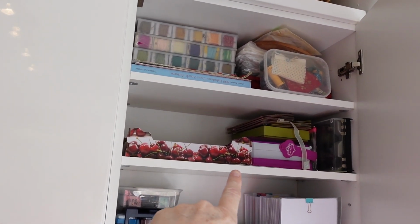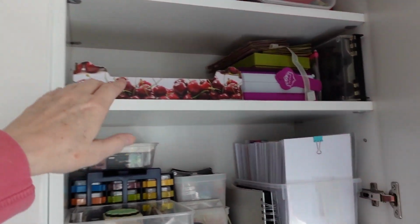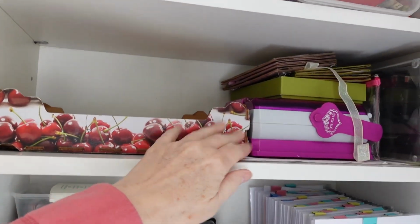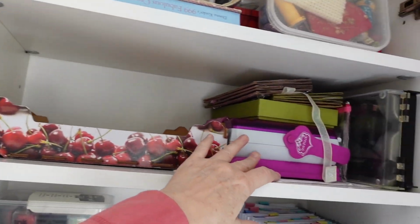Those are just bits and pieces which I need to go through. It's just things which I've never really used, so I just need to do it, and that box needs to be taken apart. So that is my shelf to work on. I want to go through and see.